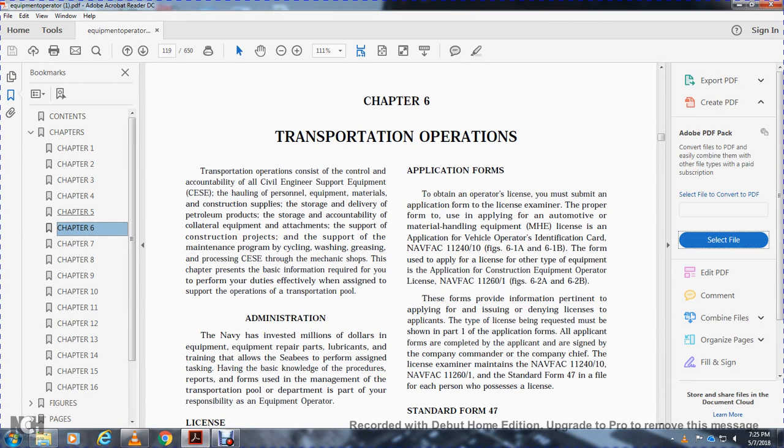Transportation operations cover the control and accessibility of civil engineering support equipment, hauling of personnel, equipment, and material, construction supply, storage and delivery of petroleum products, accountability of collateral equipment and attachments, support of construction projects, and support of the maintenance program, including servicing, cycling, washing, greasing, and processing of civil engineering support equipment throughout the mechanical shop. The chapter presents the basic information required for the performance of the duties effectively assigned through the support operation.